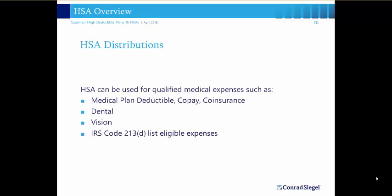Again, distributions from the HSA, as we said, HSA money that's used for qualified medical expenses can be withdrawn from the account tax-free. This includes things like the medical plan deductible, your office visit copays, prescription drug copays, co-insurance. Also includes dental, vision expenses. Basically anything that can get reimbursed by your FSA as an eligible expense is also eligible as a qualified medical expense through your HSA.